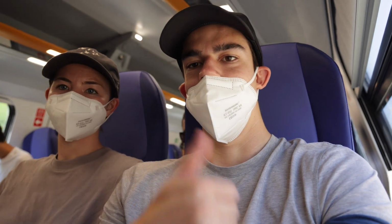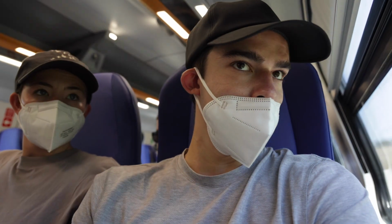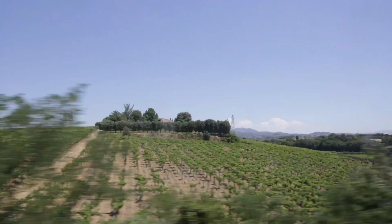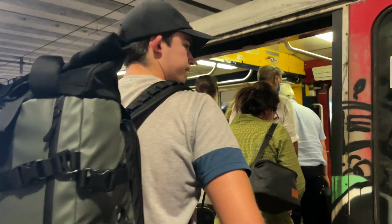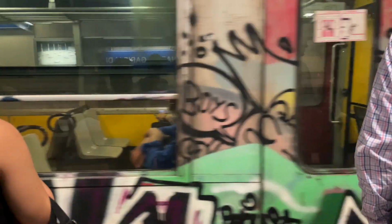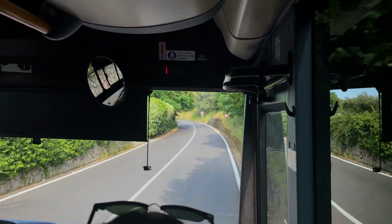Amalfi Coast can be a tricky place to get to. Since we were coming from Rome, we first took a train from Termini Station to Naples Central Station. The ride was almost 3 hours long, but that was just the beginning of our journey that day. At Naples Central Station, we had to transfer to a regional train that would take us in about an hour to Sorrento, the first town on the Amalfi Coast.